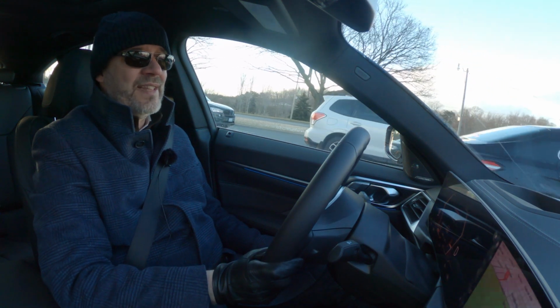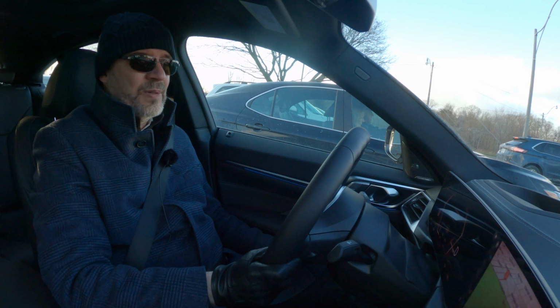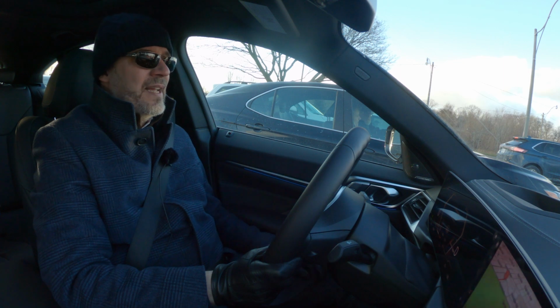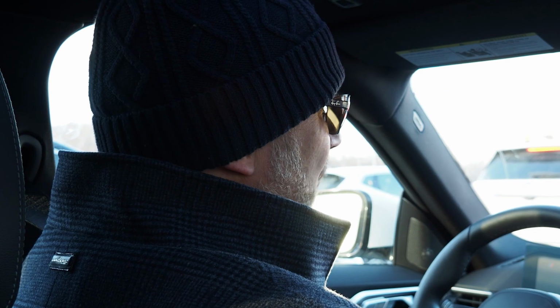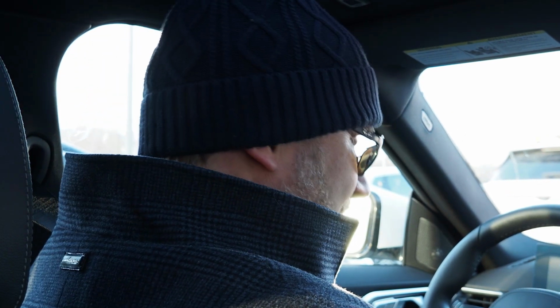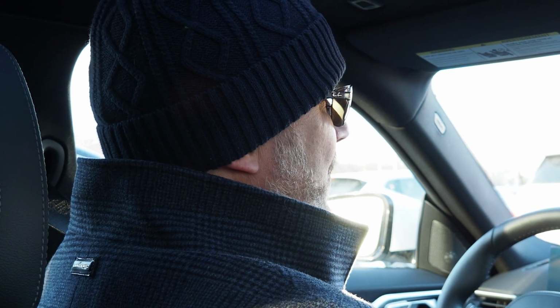Today, we purposely ran the car all the way down to 21% state of charge. We set the navigation for the fast charger, hoping that the car would precondition the battery in this -5 degree weather with a very strong northerly cold wind. But we plugged it in and it started again at around 40. It ramped up to 98 kilowatts, which is not bad.